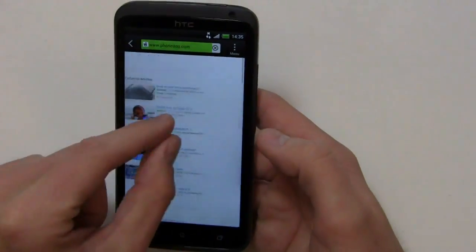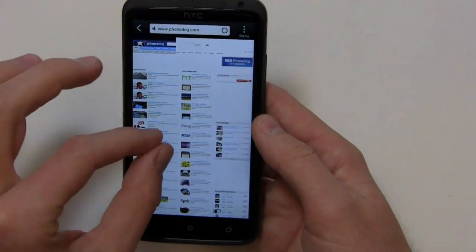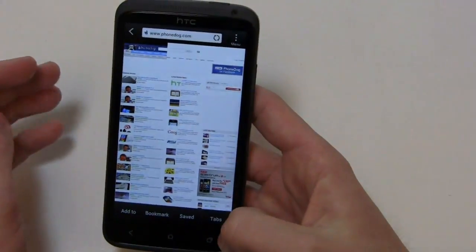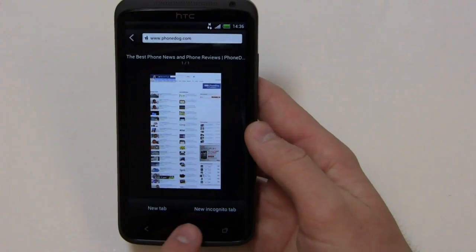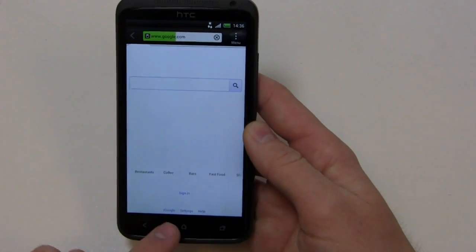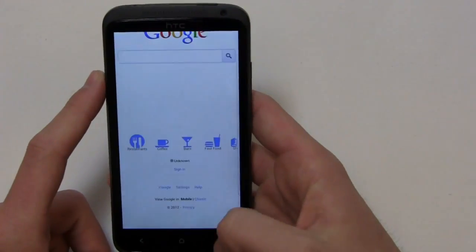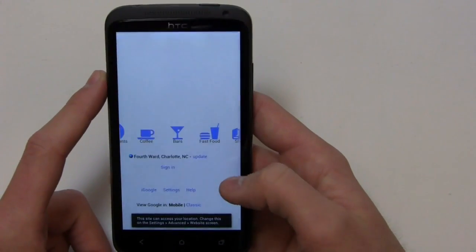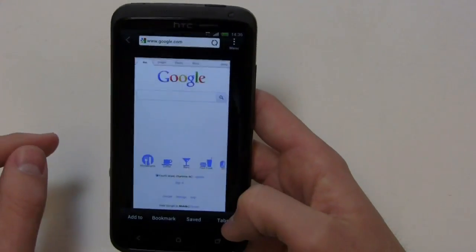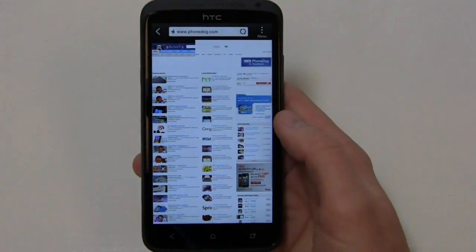We'll go back to phonedog.com, and then we'll get this to load. I'll zoom out so you can see the full site and how easy it is to pinch to zoom. And then we'll go up here and then we'll go to tabs, and I can easily pick up right where I left off when I'm ready to go back, but I can always open up a secondary tab as well. And then when I'm ready to go back, share location, why not? And then I can go back. There we go, tabs. And I can scroll right back to PhoneDog and pick up where I left off. Pretty quick, pretty easy to do.